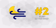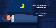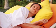Number 2. Sleep in the cold. When we sleep in lower temperatures, the body burns the brown fat stored in the belly in order to keep itself warm. In order to burn this fat, the body needs heat, so it cranks up the metabolic rate.